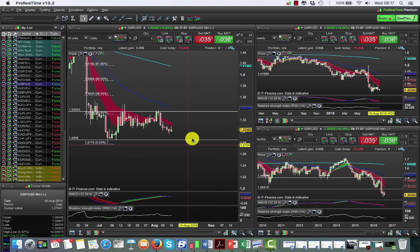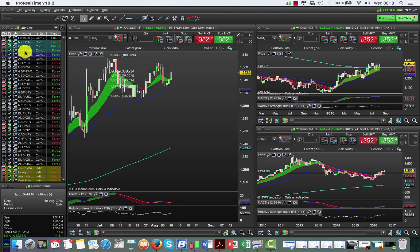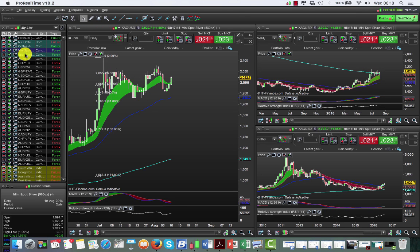When Article 50 is probably pushed, you'll probably see the pound continue to fall further. So there are definitely opportunities to the downside for the pound, but it is in a bit of a range-bound area, and that's something to be conscious and aware of. But the commodities, spot gold and mini spot silver for me, as well as crude oil, there's a bit of opportunity going on.